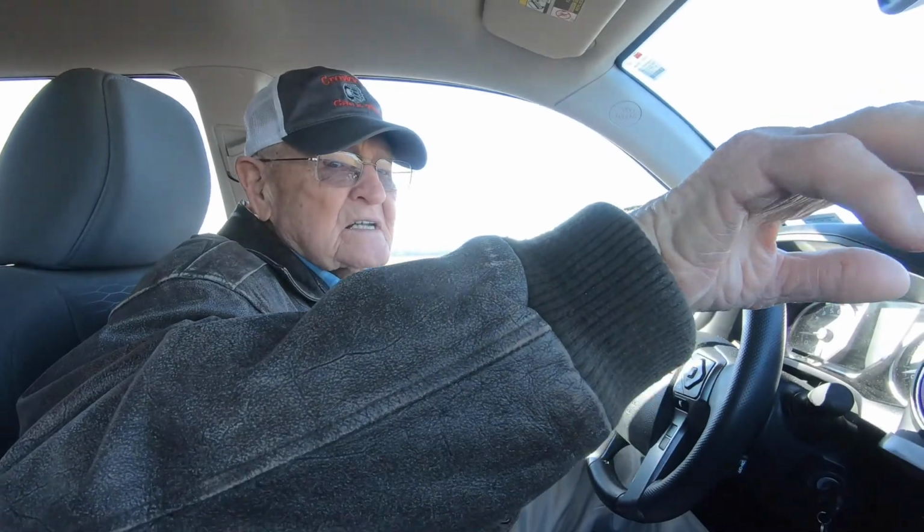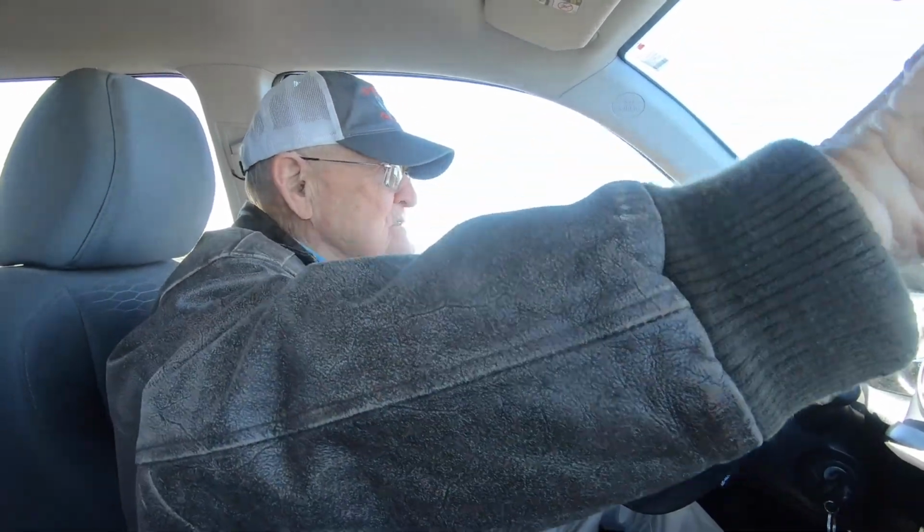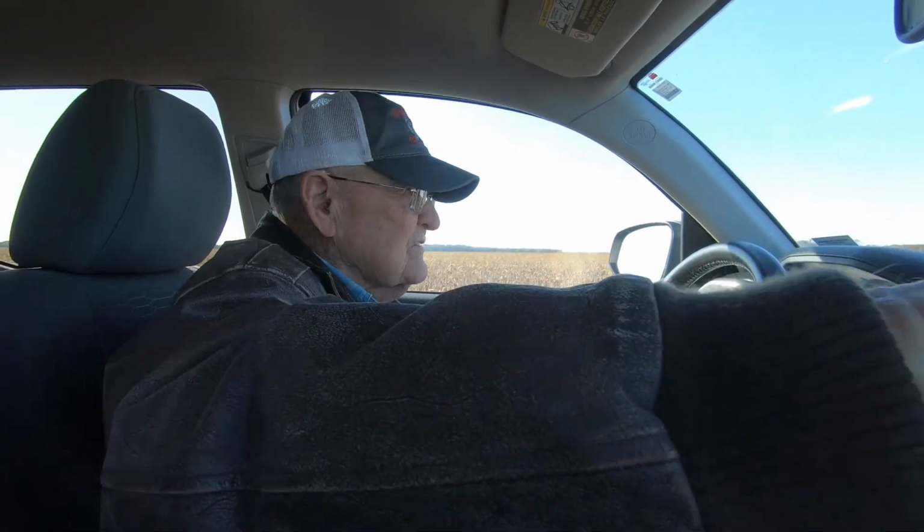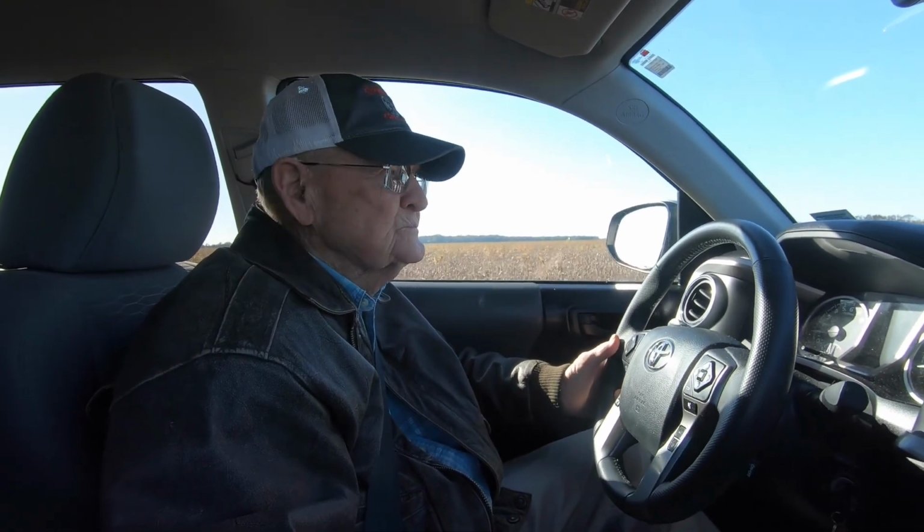But this place, when we bought it, it was basically flat. It had swags and little ridges, but it was basically flat. And so we set out to moving dirt and getting it where you could run water.